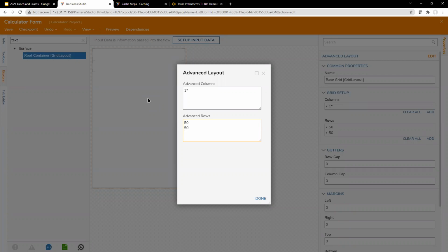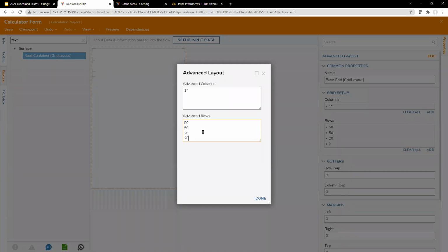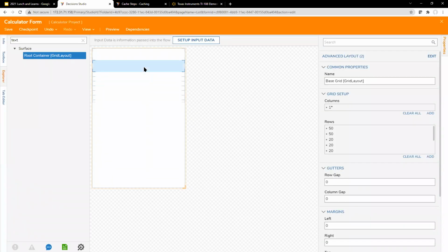Under that, I'm going to have a bunch of rows for the buttons. There are 1, 2, 3, 4, 5, 6 rows for buttons. I'm going to give each of them maybe 20. And then there's a tiny little chin at the bottom of it, and that maybe would take about 10 pixels. So 20 is a little bit small, obviously. They're going to have to be a lot bigger than that.